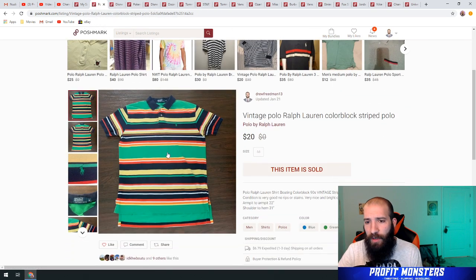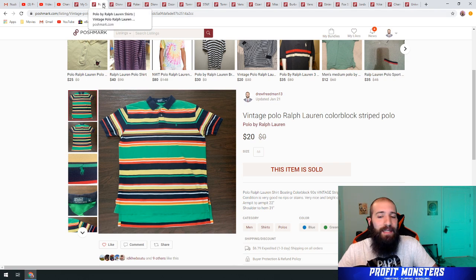Polo Ralph Lauren striped color block shirt. A lot of people say don't pick these up when I do like copper drops, but I love having them in my store. They tend to sell for $20 to $30 depending on the size and colorway. This one I accepted an offer of 20 bucks. I paid $4.19 for it at Goodwill.